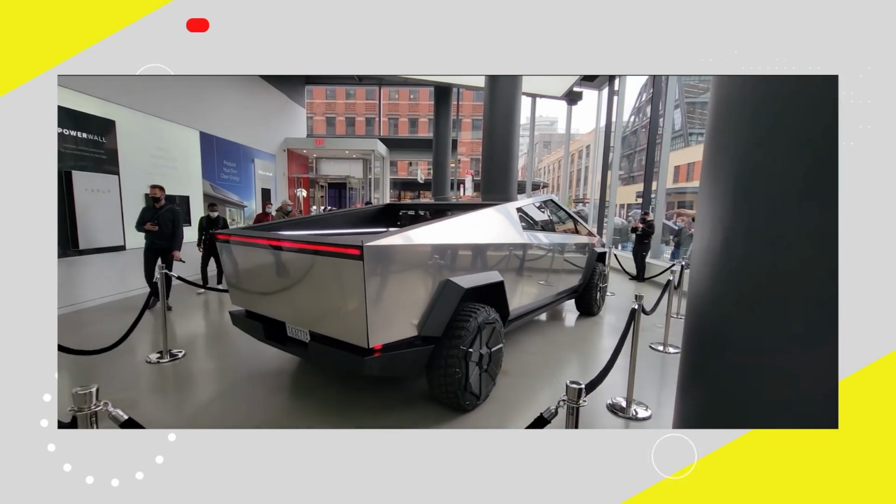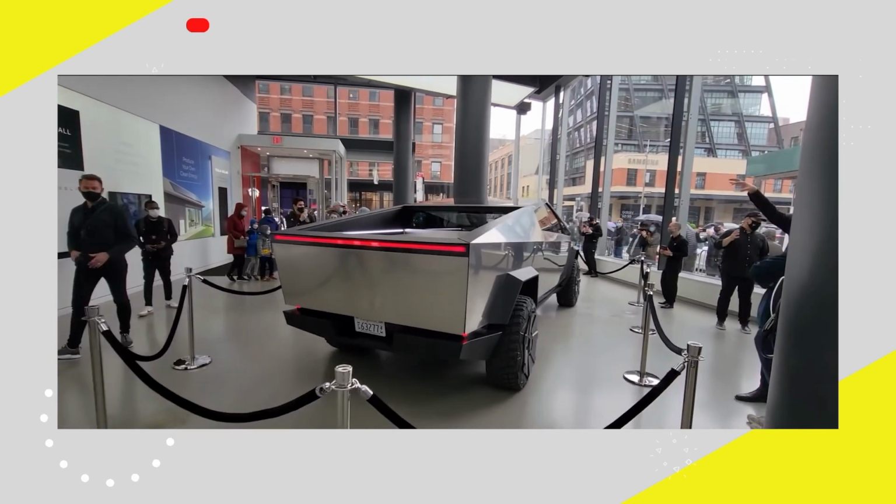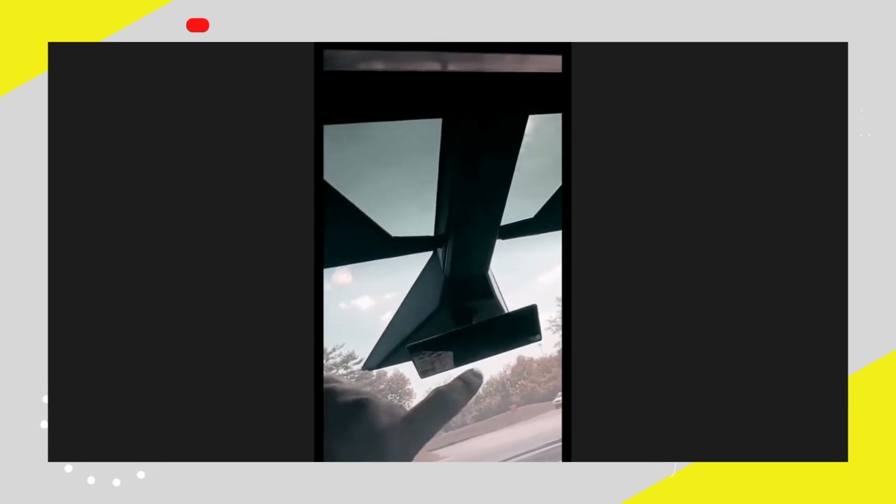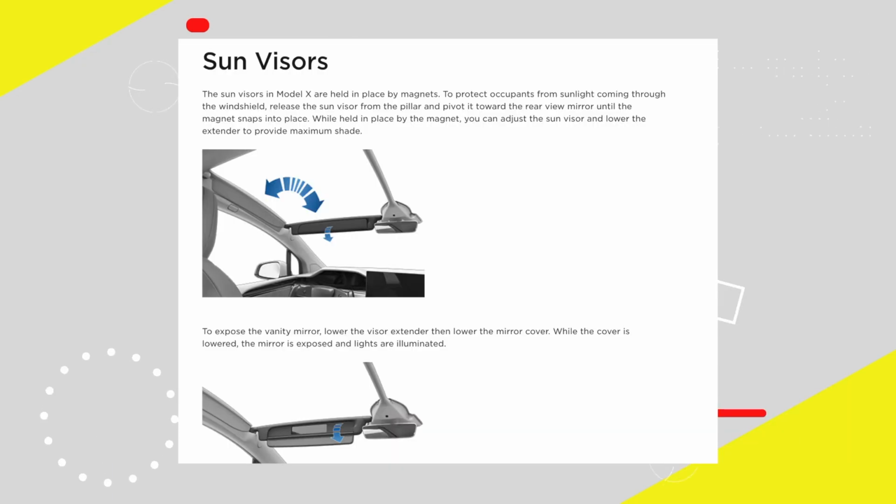We don't see anything particularly new in the backseat except for the massive glass roof, which seems quite massive from the inside. From our experience riding in the Cybertruck at the unveiling event, the interior already felt very comfortable. Finally, looking at the back and the front, we can see our guide operate the 2-stage sun visor, which looks somewhat similar to that of the Model X.